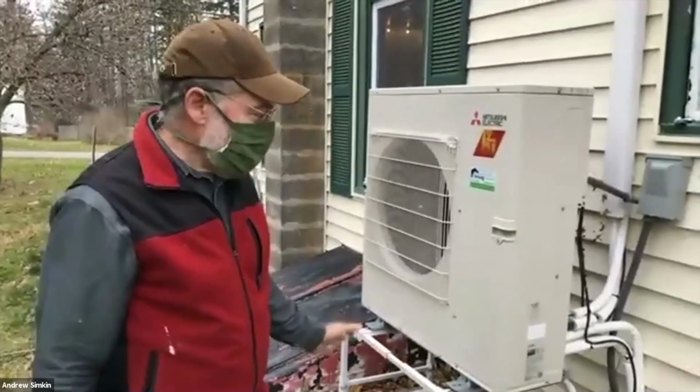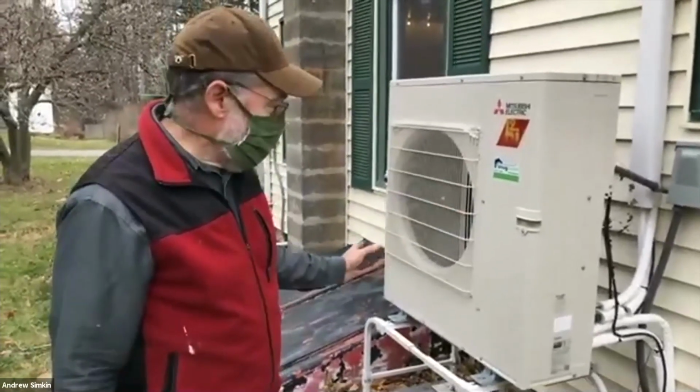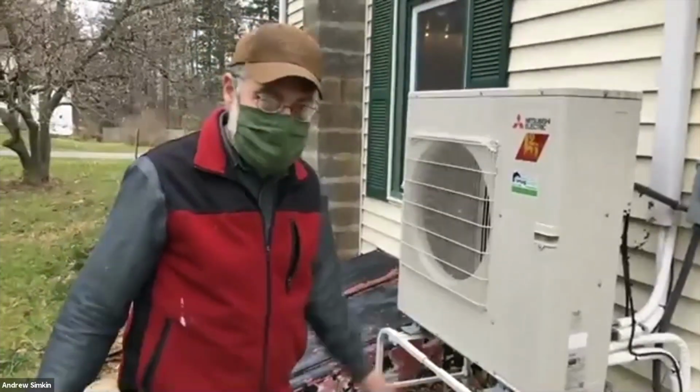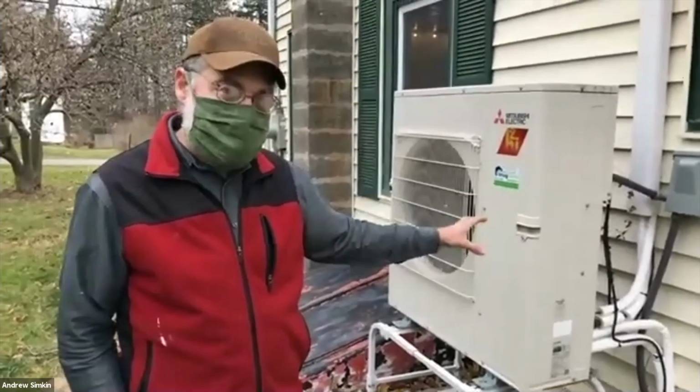amazes me that you can get effective house heating by extracting heat from relatively cold air, but it does. I have not had any freezing of pipes.